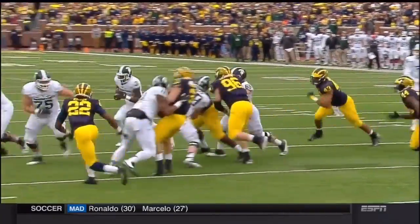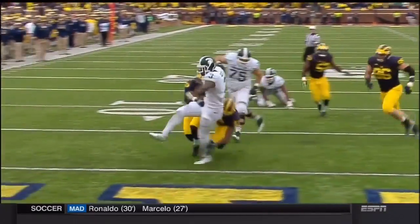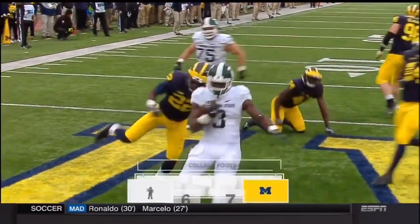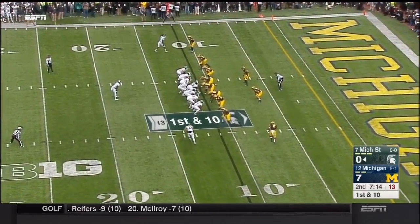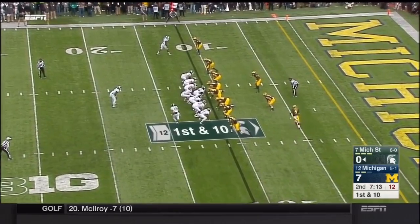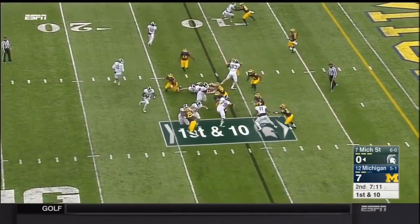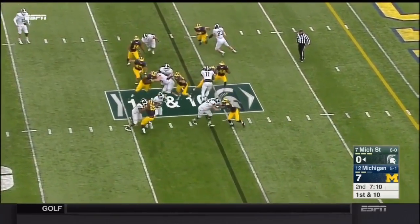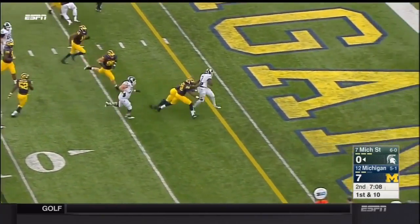but that's not called, and it's not unusual in a Michigan State game to see blatant, terrible holdings that aren't called. And let's be honest, it goes both ways. Over the seasons, we've seen holding calls not get called in this rivalry game. But this one's bad. The line judge should have called holding, but he didn't.